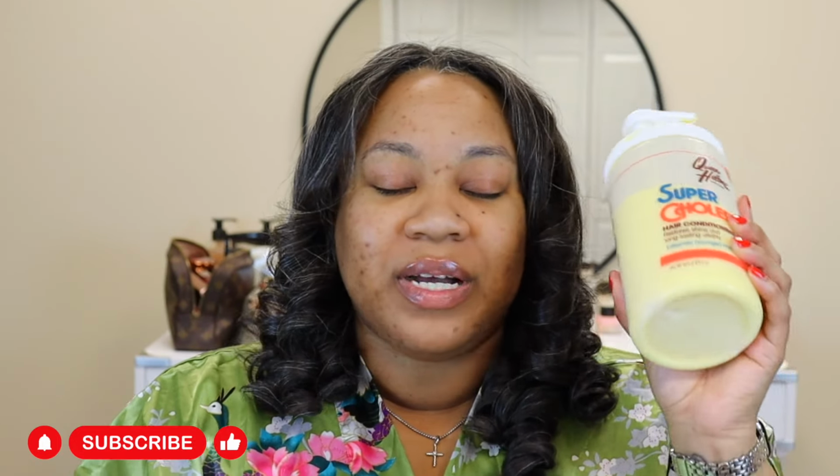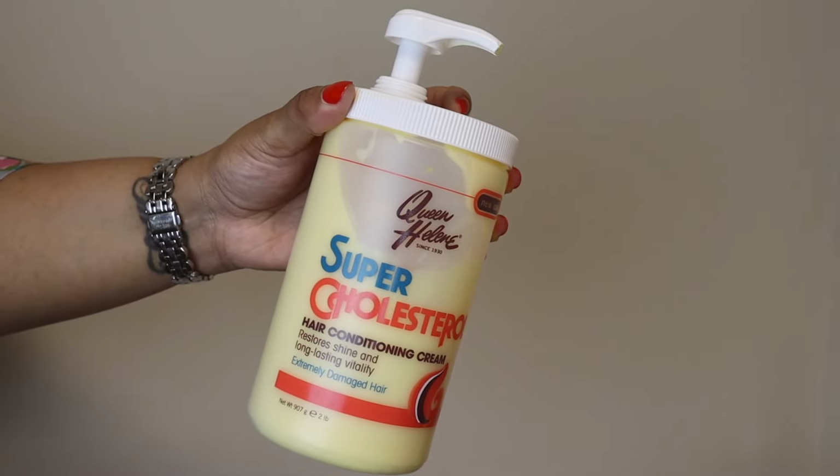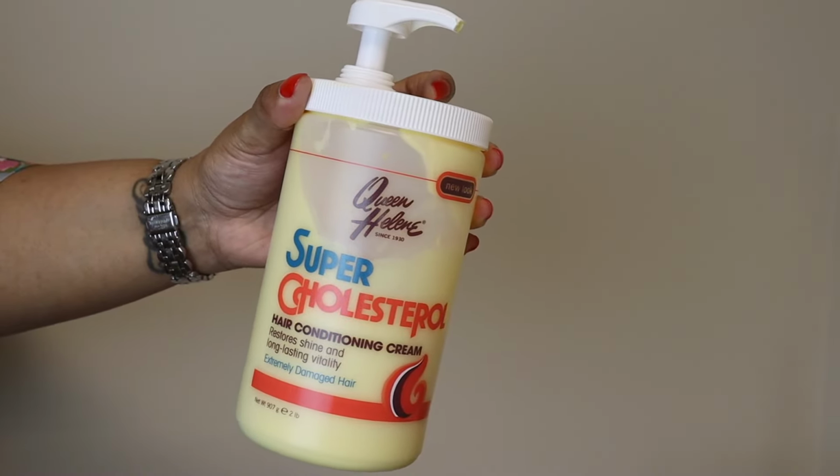If you guys have been following me for about 4 to 5 years now, wow, you all know that this is Queen Helene Super Cholesterol, which I'm not sure if you can still buy because I looked to link it, and I want to say they're only selling the regular cholesterol, but I don't think it matters which formula you get as long as you buy the Queen Helene Cholesterol.